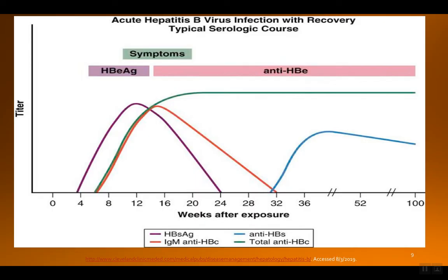Now I have this here to clarify exactly what I just spoke about. The title is Acute Hepatitis B Virus Infection with Recovery, Typical Serologic Course. Keep in mind when I'm going through this, I'm going to talk about the acute hepatitis B. I'm going to describe it on this diagram. Then I will describe it with recovery, which they're showing you right now. And I'm going to show you how it is when the patient actually develops chronic disease.